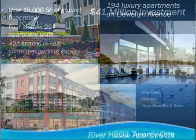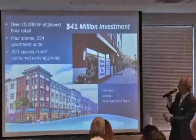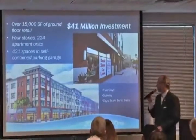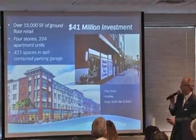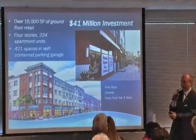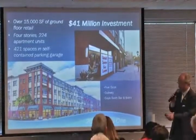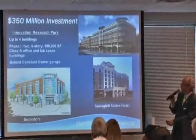This is 21st Street, using historic tax credits. Dan Aston redeveloped the former Sears department store into 224 apartments, 421 spaces. It's got a Five Guys burger, Subway, and a new Soya sushi bar being built. If you've not been on 21st Street lately, it's a really nice new addition. I don't know how he got tax credits for it, because he basically tore down the Sears department store, and there was just basically the pillars sticking up, but somehow it qualified. So good for him.